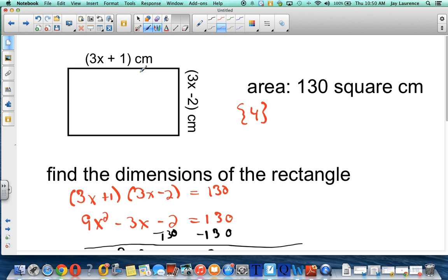But I'm not done. I have to put 4 in here, right? So I do 3 times 4 plus 1, which will be 13 centimeters. And here I'll do 3 times 4 is 12, minus 2 is 10, 13 centimeters by 10 centimeters. All right, very good. Thank you for your help, everybody.